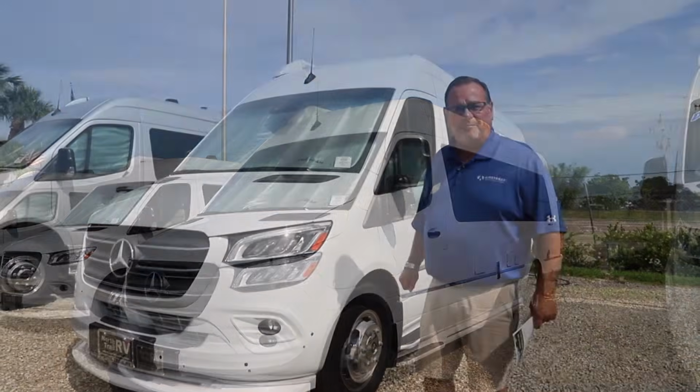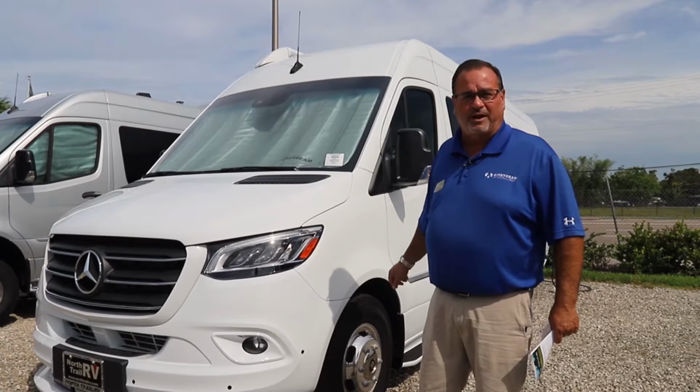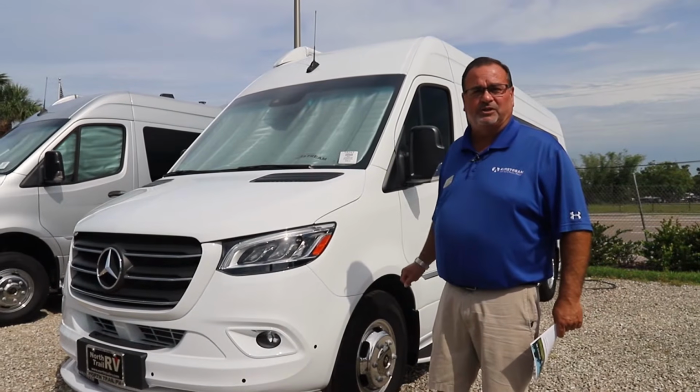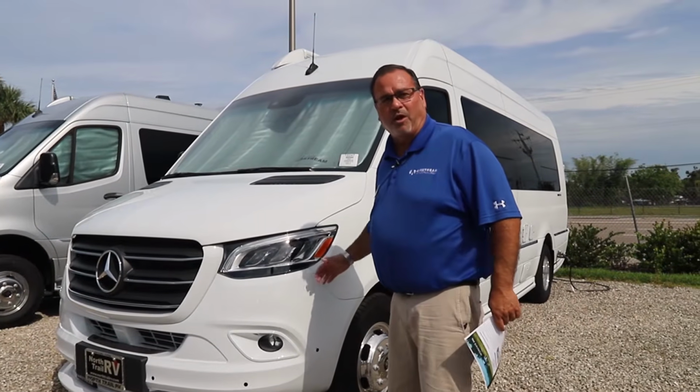So what does that mean? It means this unit does not have a separate propane generator. In fact, it doesn't have propane on it at all. One fuel source, and that's the diesel motor. And as we go, I'm going to keep walking you around it.